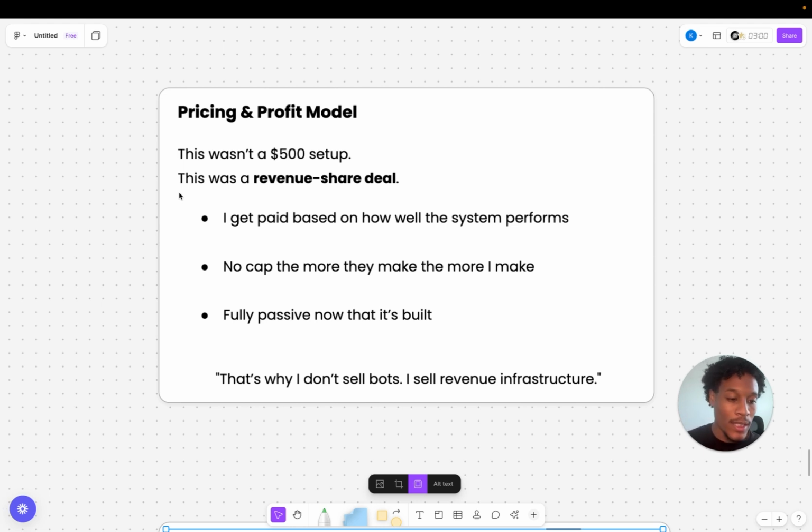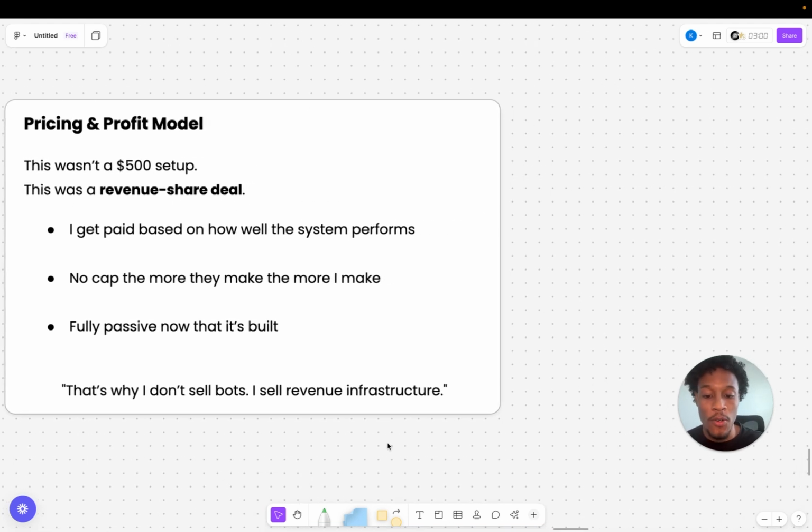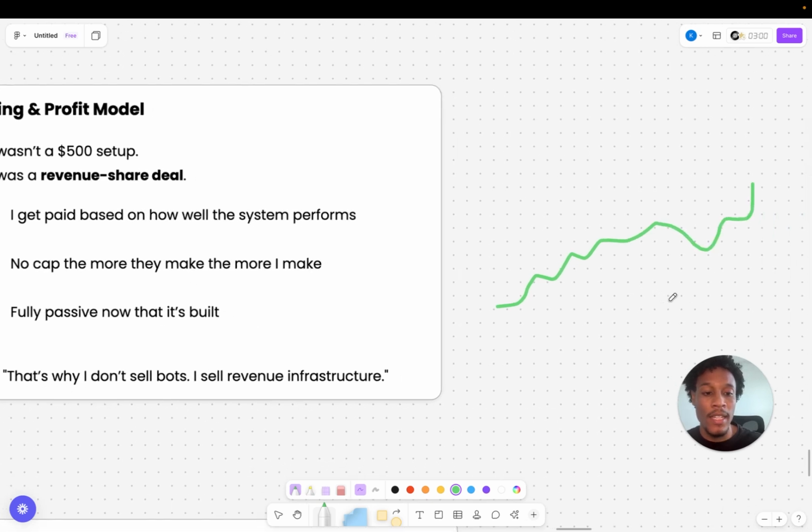When you make these, most of the time you could just sit back and not do anything after you do all the hard work in the beginning, right? There's no cap. The more they make, the more I make. So when my client's income starts here and then it's continuously climbing up and it looks like this, my income is following it as well because I literally have a rev share. So I'm incentivized to help them. And we're incentivized to be a partner.